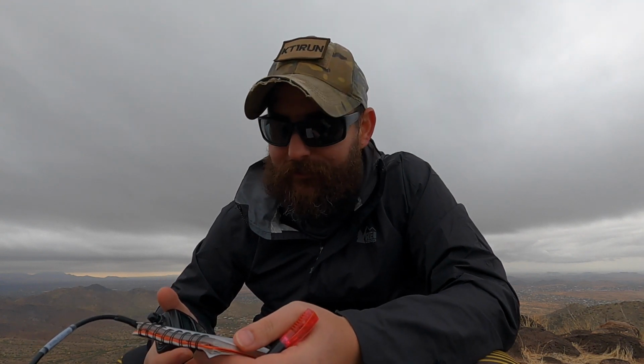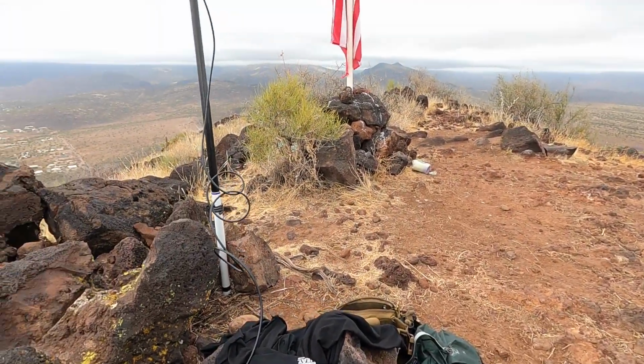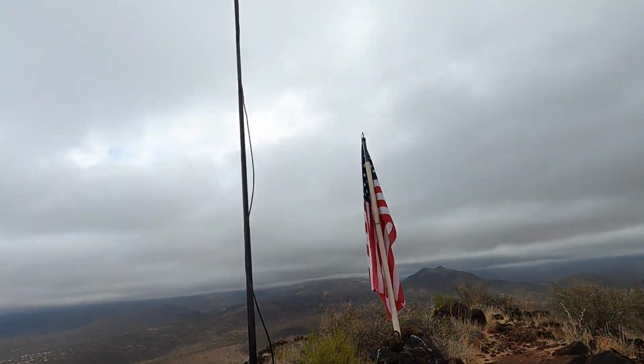Well, guys, that's pretty cool. I'll have to go through and double check all the contacts, but I think I got about 8 really quickly. I just had to switch frequencies there. I wasn't able to break in, but this setup is actually working out pretty nicely. KT1RUN clear, heading back down the mountain, guys. Thanks for all the contacts.